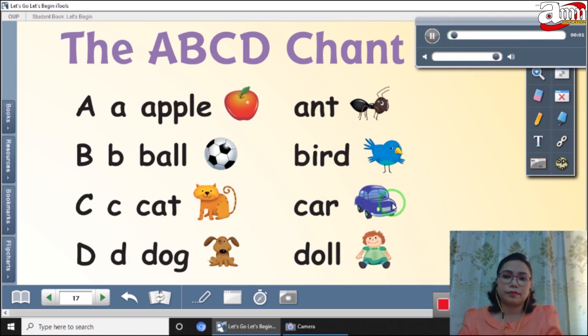Page 17, C. Listen, point, and chant the ABCD chant.